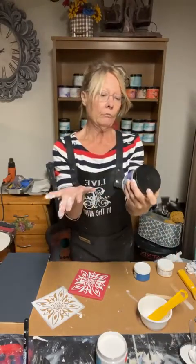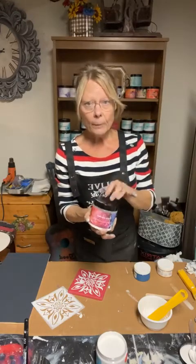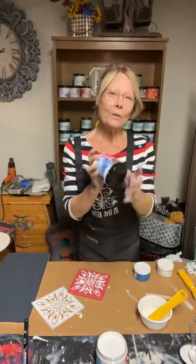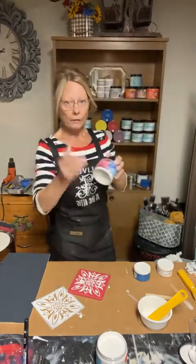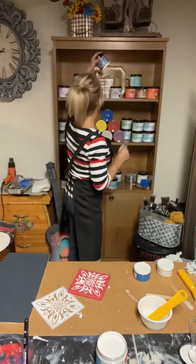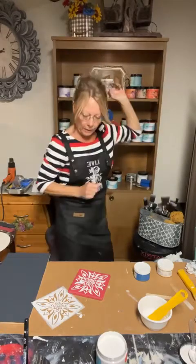It's raised stenciling powder. You could use it if you wanted to add a little bit more texture and thickness to mix with your paints as well, okay? Can be mixed with any color, any consistency, whatever you want. There's no formula. All right, that is Abracadabra.